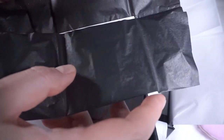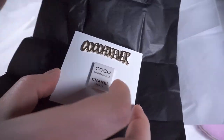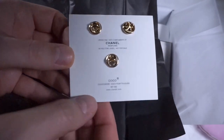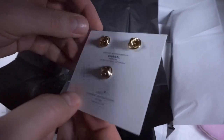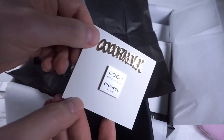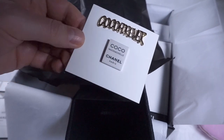I'm curious. I have no clue. Oh, so cute. Okay. So this is a little pin set. Oh, that's adorable. With compliments of Chanel. You can't sell this one. Okay. So we have a Coco Mademoiselle brooch or pin and a Coco Forever pin. Super adorable. I have seen these on Instagram, but I had no clue how to get them. Well, there you go. Now you know.